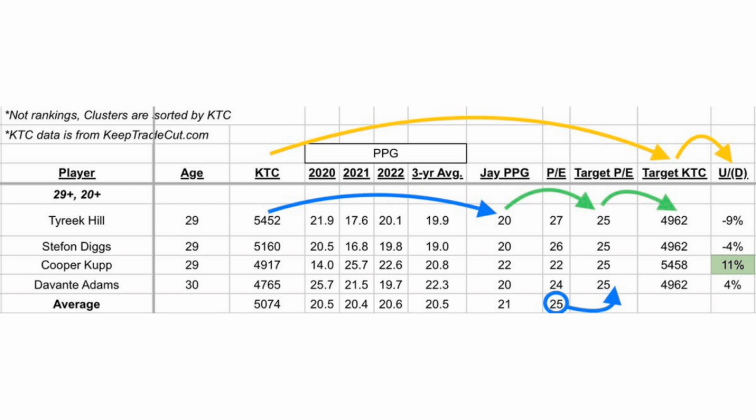So if you wanted to, you can try to capture some of this inefficiency, this arbitrage in the market, by trading Tyreek Hill for Cooper Kupp plus more. And you're not losing too much on age. You're not losing anything on production. And you're collecting plus more. And you're capturing this arbitrage in this tiny little section of the market.